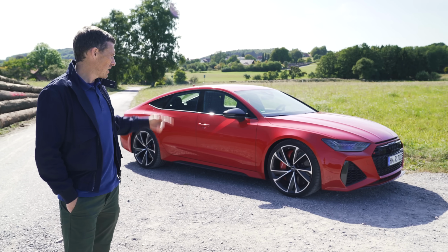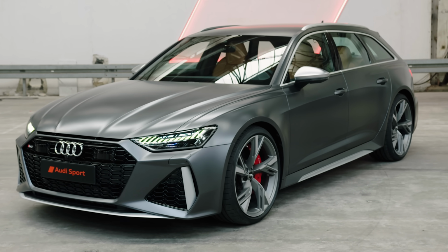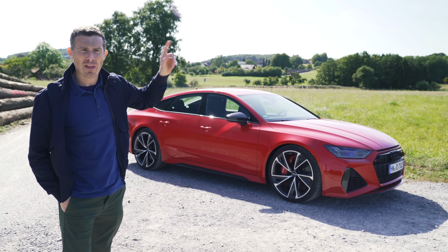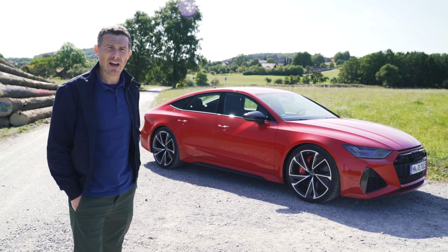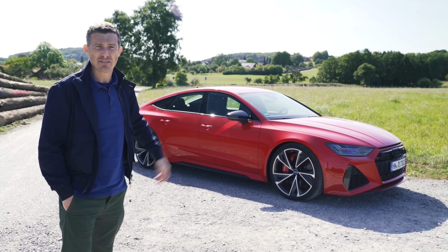Let's be honest, why would you have an RS7 when you can have an RS6, which actually looks cooler and is more practical? Am I wrong? Do you disagree with me? Click on the pop-out banner up there to cast your vote which you would rather have, the RS7 or the RS6. Actually, I don't give a toss what you think, it's still a bad.